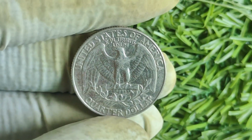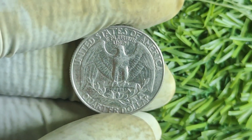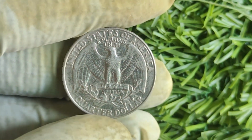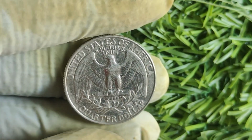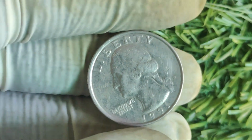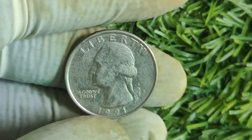When it comes time to sell, finding the right buyer is crucial. Start by consulting with a reputable coin dealer or auction house. Platforms like Heritage Auctions or Stack's Bowers are known for handling high-value coins. Always get multiple opinions and appraisals before making a decision.